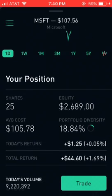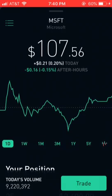Microsoft, I needed a technology stock. Most of these technology stocks are overvalued. I think Facebook is starting to become attractive. There's a certain attraction with Facebook at this cost. I think it was like $148 when I saw it. But 25 shares, I added more shares than Microsoft, at an average cost of $105, total return $44. There's not much to say about them.